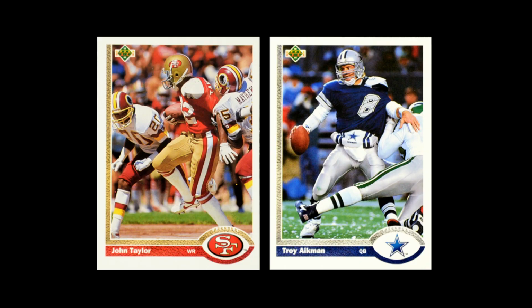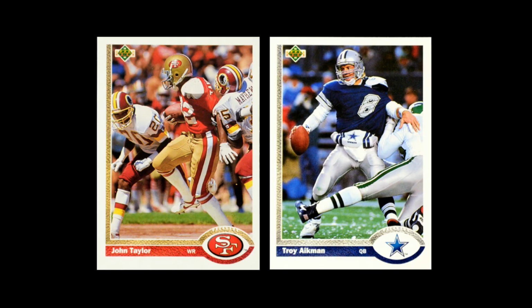And I'm going to start with the shoulder pad cards. With these two cards, I like the John Taylor card better. I think that the card reads a little bit better than the Aikman card. The Aikman card, to me, it's kind of like a perfect card, and it feels almost staged in a way. It doesn't look staged, it doesn't seem staged, but it has kind of a staged quality. Like if you were to design a perfect card, this is what it would be like.